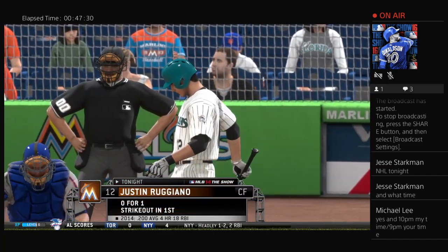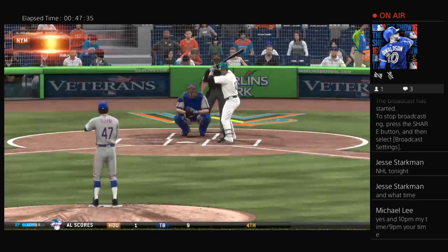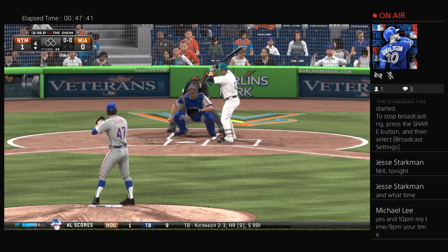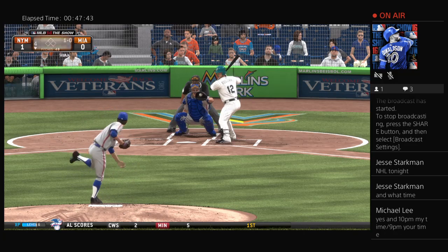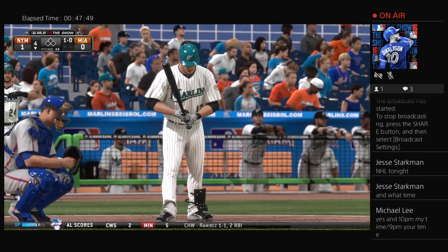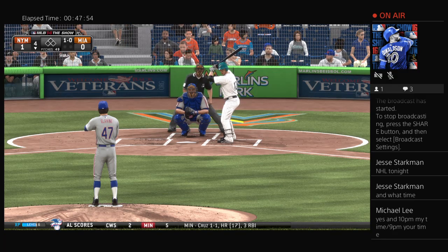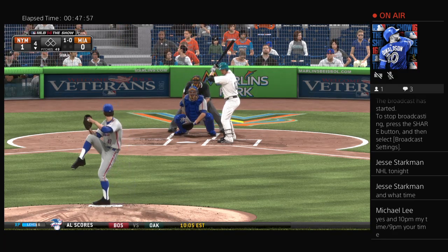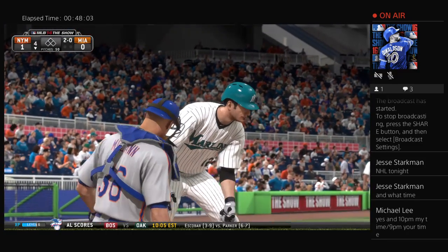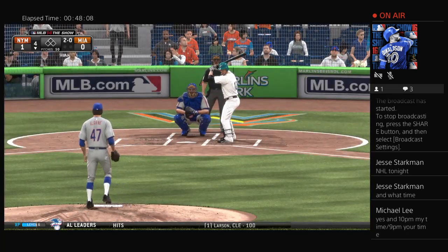Justin Ruggiano will lead things off here in the home half of the fourth. Center fielder, Justin Ruggiano. And a good fastball there, but this just misses the zone for ball one. Downstairs, 2 balls and no strikes. And down by a run, a leadoff walk would certainly help the cause. He's got to shrink that strike zone here and not chase anything that he shouldn't be swinging at.